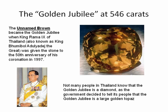This is now the original thing, what's called the unnamed brown. It was cut in 1997. It was used in coronation in Thailand. At the time, Thailand was under lots of economic stress, so the leaders lied to all the people in Thailand and told them it was just a golden topaz. And so far, most people in Thailand still believe it's a golden topaz, right? But it is the largest diamond in the world. The Golden Jubilee. The ugly Golden Jubilee.